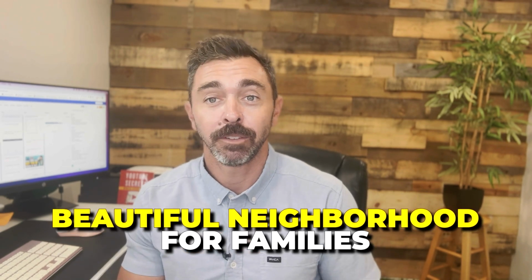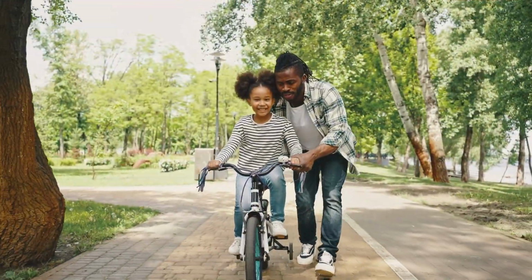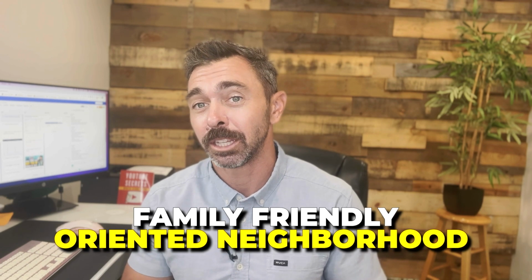Now, Maunawili is a beautiful neighborhood for families, as if you're driving through there, not only are you being welcomed by all this greenery, but you also see tons of kids riding their bikes, cruising around with their family. It's very much a family-friendly oriented neighborhood, and one of my favorites.